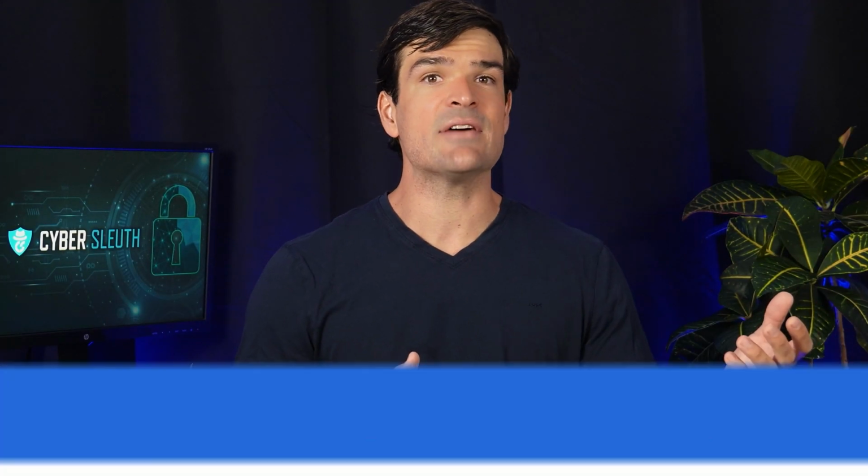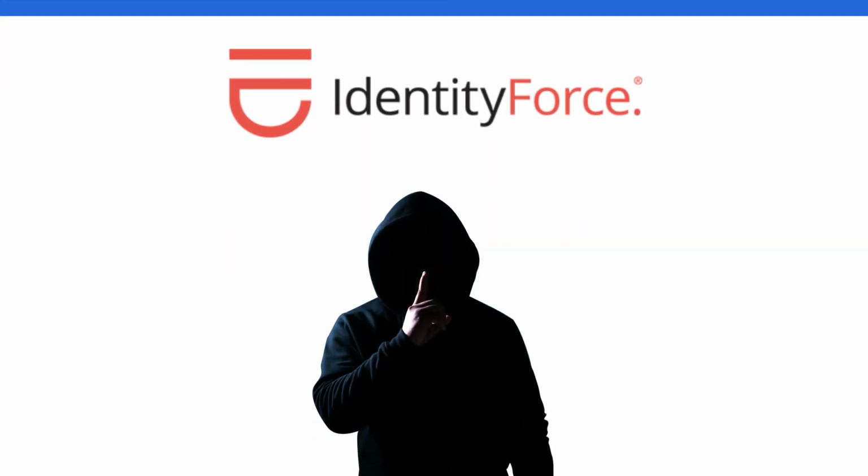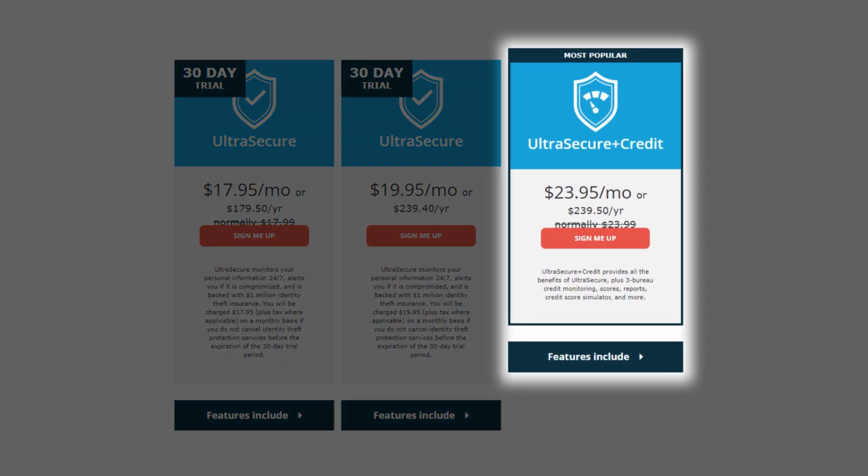In the other corner, we have IdentityForce. Now, these guys like to keep things mysterious and don't list a family plan on their website. You'll have to give them a call for that. Based on the info that is out there, bundling 2 of their Ultra Secure Plus credit plans and throwing in child protection on top, you're looking at about $43 a month billed annually at the time of filming. That's not just a dent in your wallet, it's a crater.